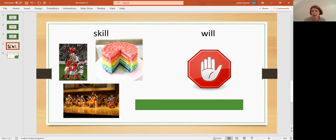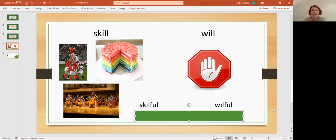Okay. Now, if we follow the same rule that I told you about a moment ago, if we're going to add the suffix full to these words, what will happen is both skill and will lose an L. It's a bit funny, isn't it? But actually, to write skillful and willful, you only need one L, just like you need the one L at the end of full. It's a bit strange, okay? You might find in certain books that people use two L's, but actually, one of the ways we should really be writing it is just with one, okay?